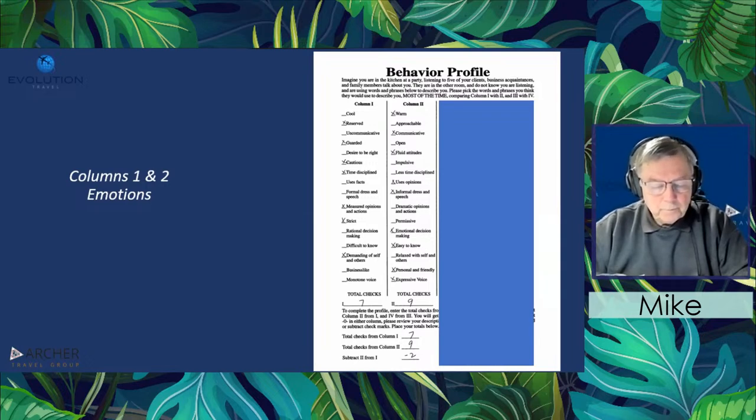So you just want them to do column 1 and 2, and then we're going to do the same thing with 3 and 4. Okay. But you don't want them to do the bottom part yet, the total checks. When you're done with column 1 and column 2, I want you to add the checks up in each column and then subtract 2 from 1.